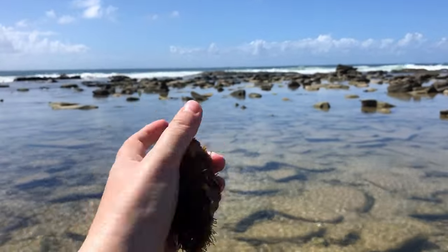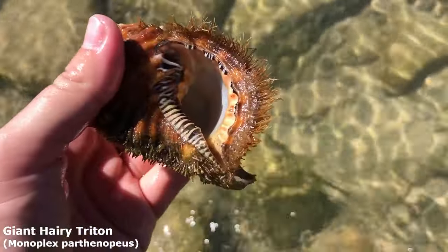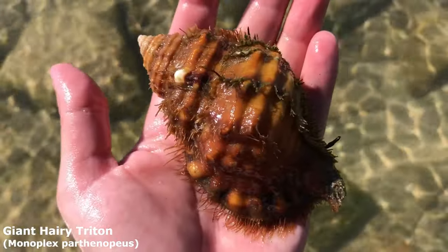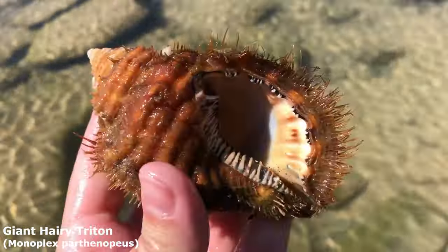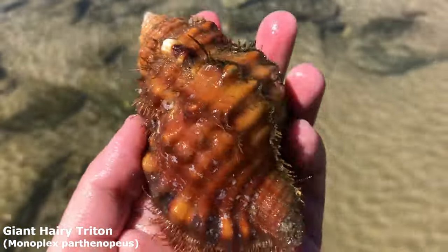The tide's been coming up for an hour, but the waves are still way out there. Hardly anything big washes up here. My goodness, it was full of black sand, I think. Oh, that's so nice. That's so nice. He's a very big size. Everyone, this is a giant hairy triton, and I rarely find them with all of their hair still intact.